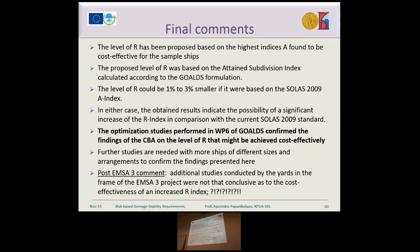In either case, the obtained results indicate the possibility of a significant increase of the R index in comparison to the current SOLAS 2009 standard. And the optimization studies that we performed in Work Package 6 confirmed the findings of the cost-benefit analysis and proved that the level of R index would be even higher than these parametric studies produced by shipyards. Further studies are needed for more ships and different sizes and arrangements to confirm these findings. And you can say the EMSA-3 study complemented this with additional case studies, and surprisingly led to results that were lower than what we achieved in the project.